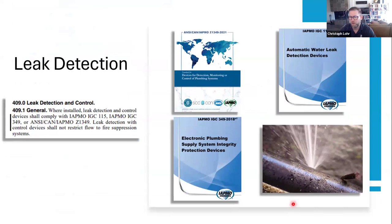Another, and one of the last pieces before I move on to the water demand calculator components, is leak detection. As mentioned before, especially if water meters are oversized, the potential to capture leaks is maybe missed because leak flow rates are pretty low. But one of the provisions that was added to the We Stand was the use of leak detection pieces and standards in it. Specifically, IAPMO Z1349, which is the new one that came out in 2021, but also 115 and 349, which were the IGCs that were utilized as the source documents and combined into IAPMO Z1349. So those are all mentioned there.